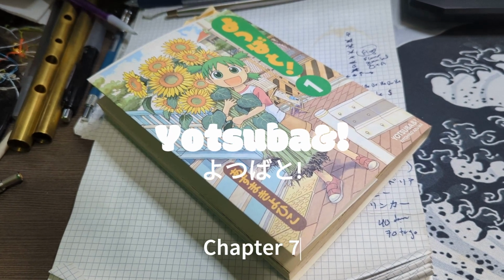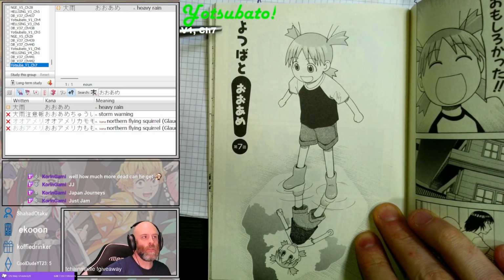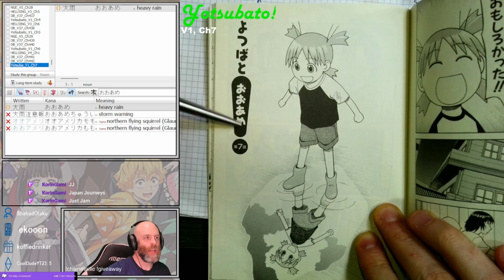Yotsubato. All right, let's read chapter 7 of Yotsubato. We've got Yotsubato Ame, big rain, heavy rain.